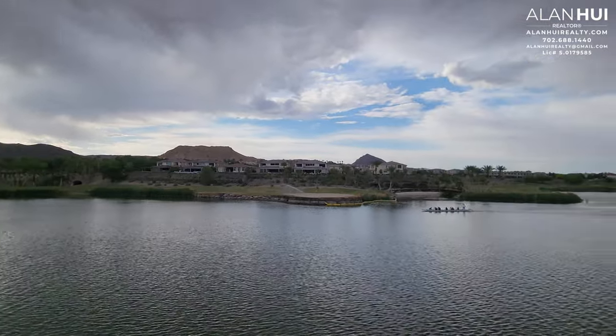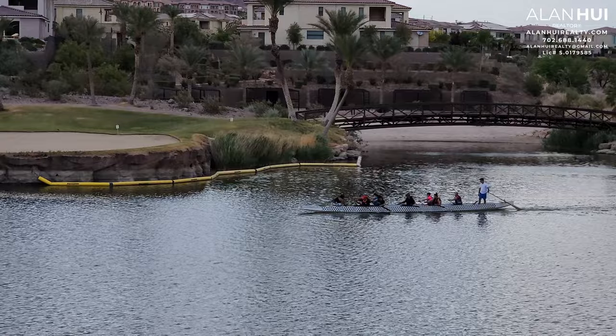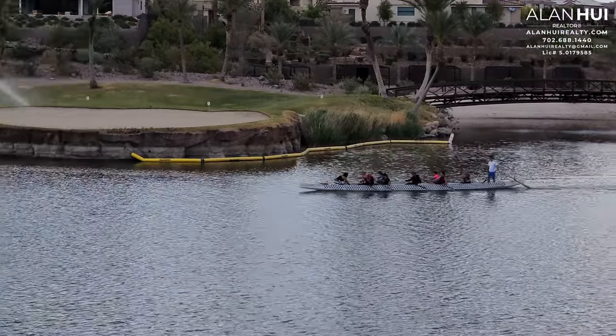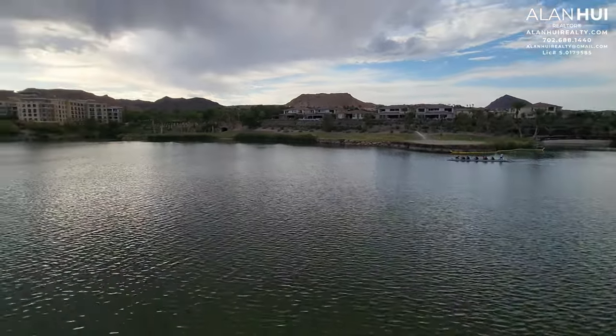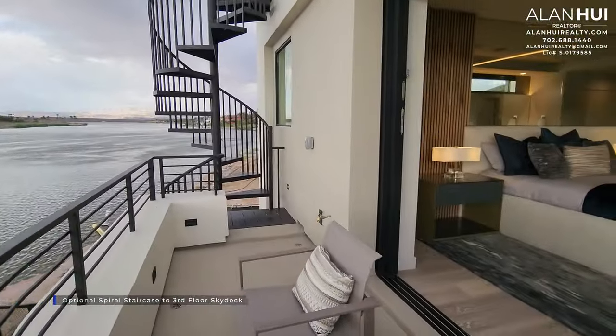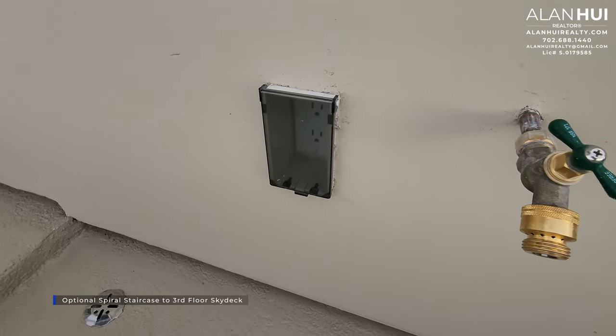Off of the primary bedroom suite, we have a deck. This model home has one of the best views in Lake Las Vegas. Looks like these guys are training for some event. If you do opt for the third floor, you can extend your spiral staircase to the third floor as well. On this deck, we have a hose bib as well as an exterior outlet.